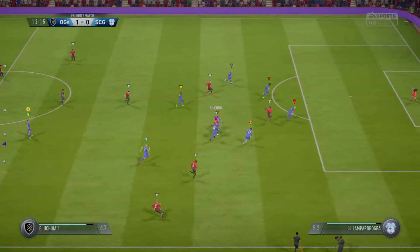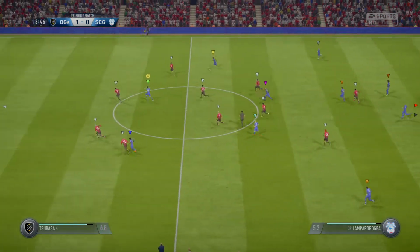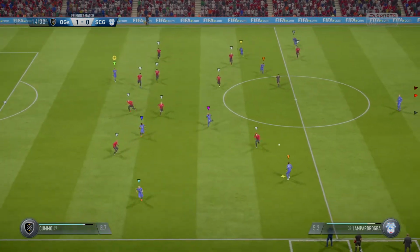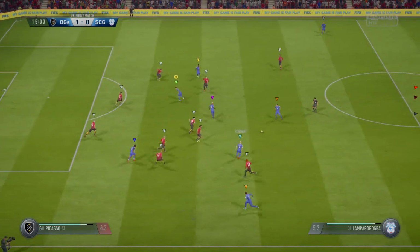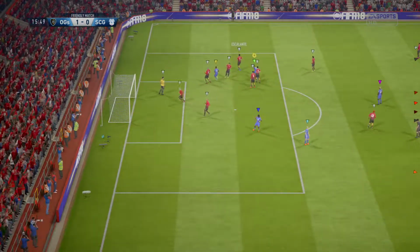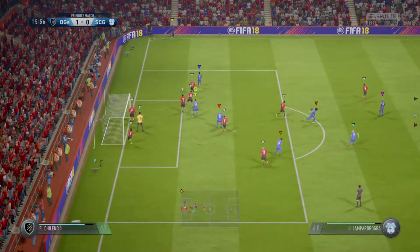There's some potential in this move. Promising build-up until that challenge. Here comes Robben. Now Drogba. Saw the goal and went for it. We're going to get a corner here because of that deflection.